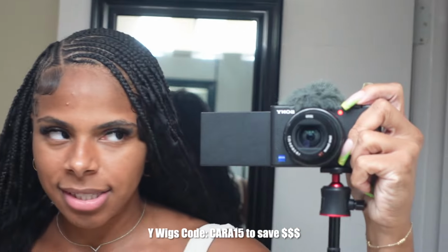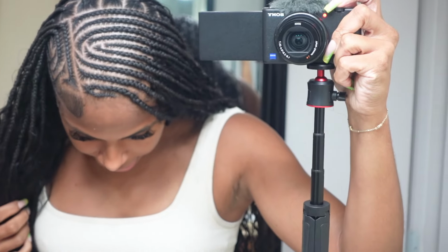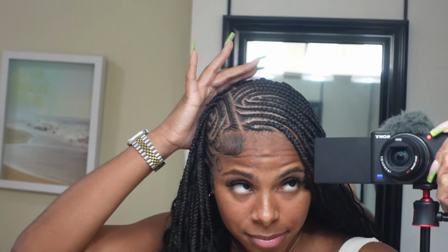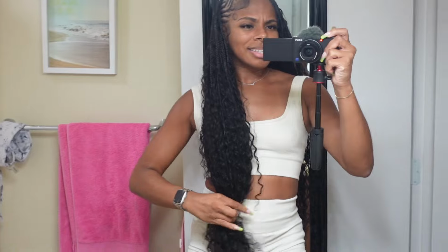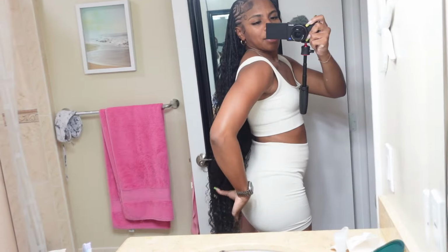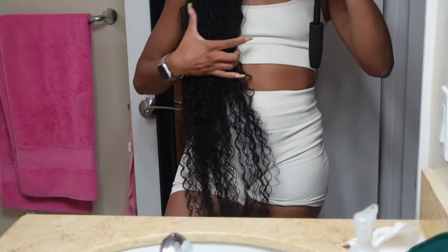First of all, get into the details. I really don't have time, but get into the cornrows. So freaking neat. So neat. So clean. But then the bundles are giving mermaid goddess. I would have been cool with just regular butt length, but I'm not mad at all. Look at this. And okay, she didn't dip the hair either.